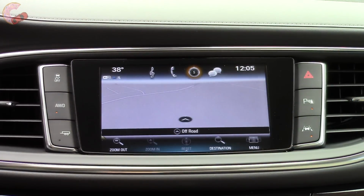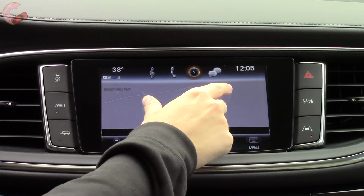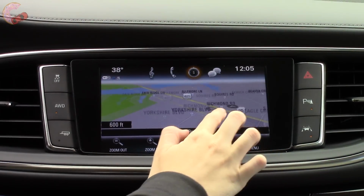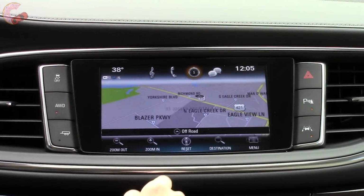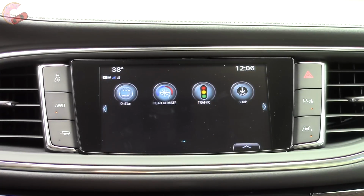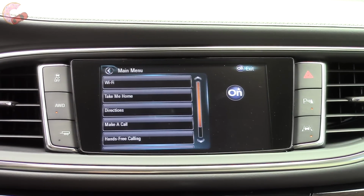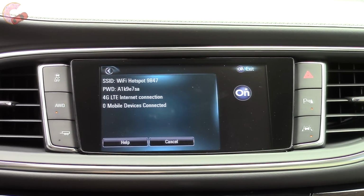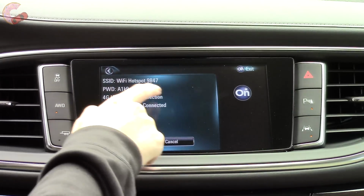Next up is navigation. This is actually optional on our Premium, but it is standard on Avenir. It does support pinch to zoom, and moving around the map is reasonably responsive. The only other thing I want to mention is OnStar. It has a lot of features, but the one you're most likely interested in is the Wi-Fi. This is where you would find the password to sign into it during your complimentary trial.